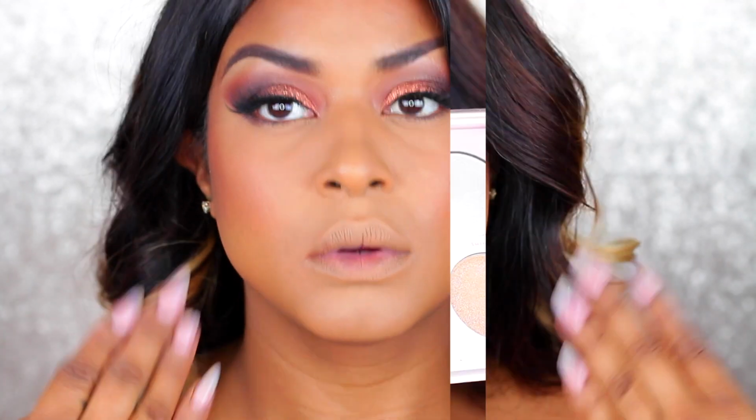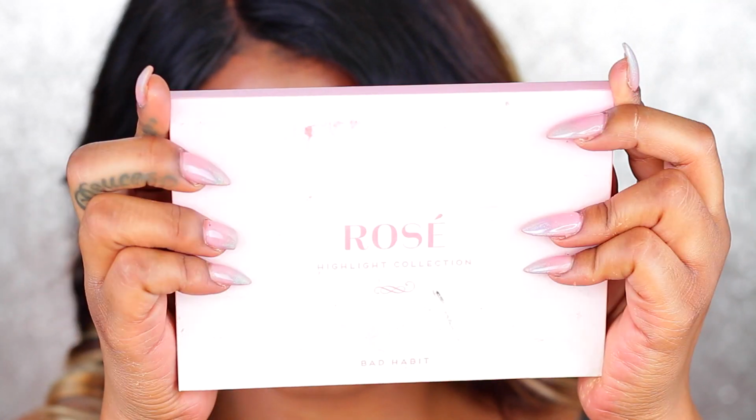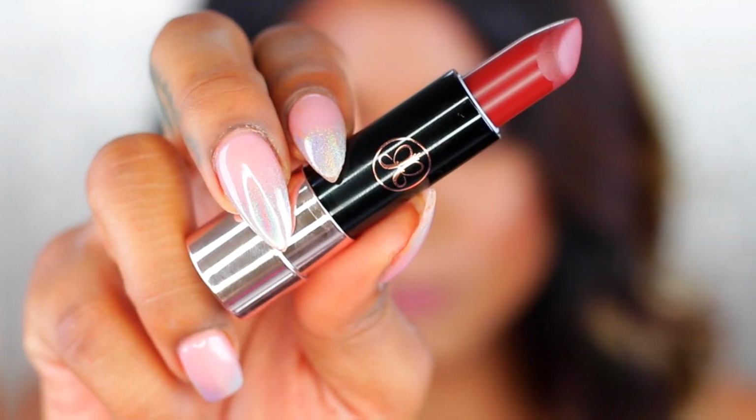I'm going to set my face using the Hangover RX setting spray. I love this stuff. It smells so bomb. I'm going to make sure everything sets in. And then I'm going into the Bad Habit Rose Highlight Palette. This palette is gorgeous. This is like everything I need in my life. As you guys can see, the highlight is absolutely gorgeous.